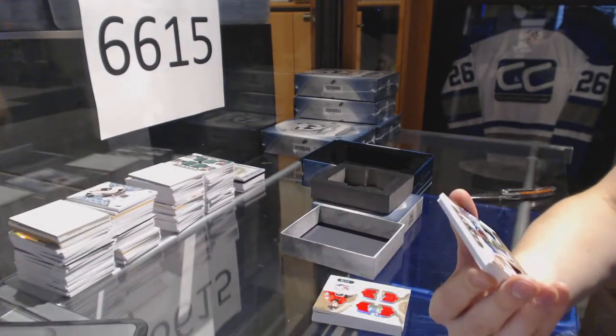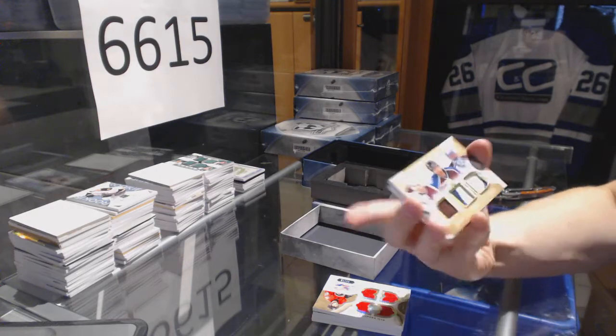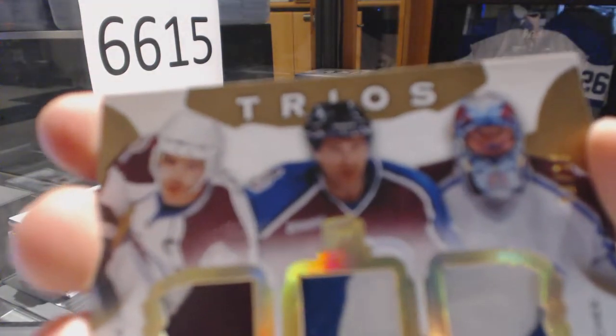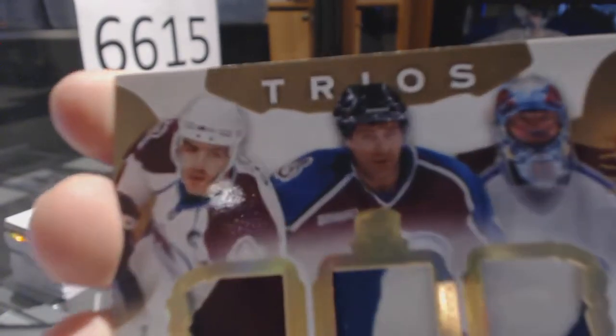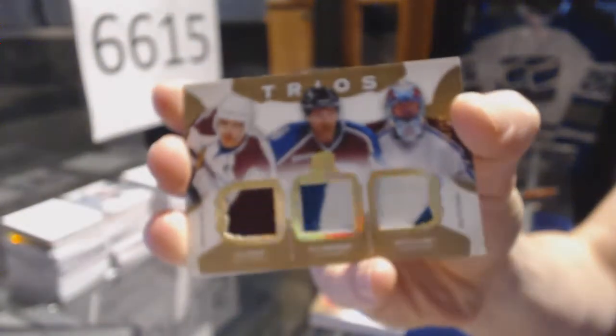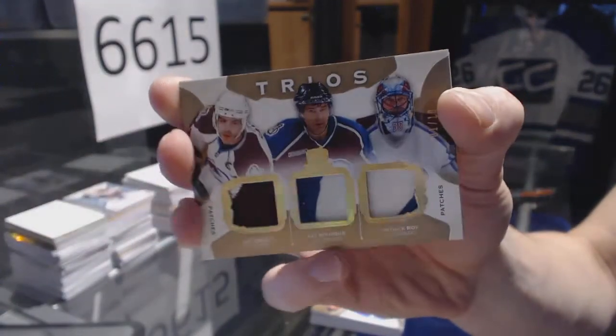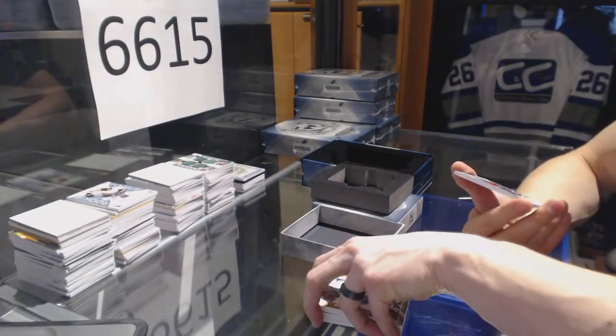We've got a Trios triple patch, numbered 1 of 10 for the Colorado Avalanche, Joe Sakic, Ray Bourque, and Patrick Waugh. Focus. Trios triple patch, 1 of 10 for the Avs, Joe Sakic, Ray Bourque, Patrick Waugh. Camera doesn't like that card, apparently.